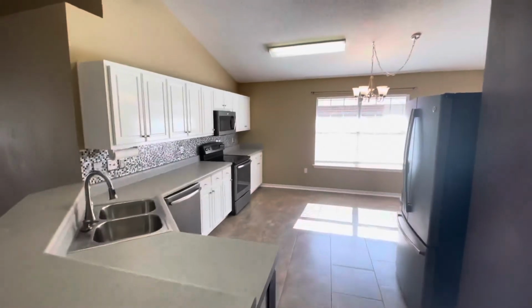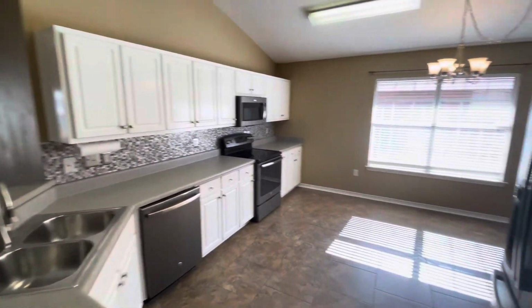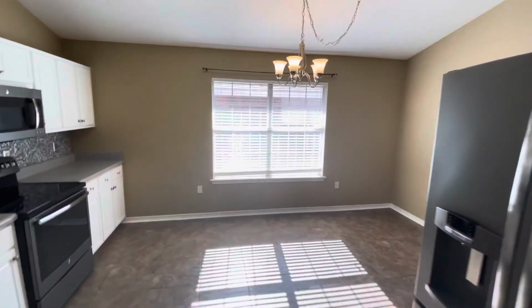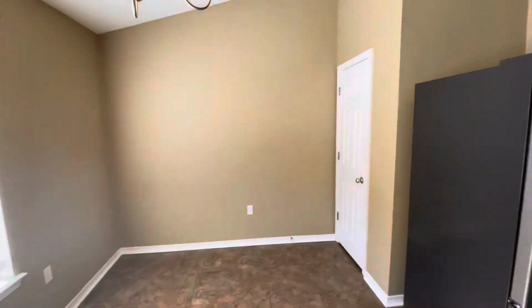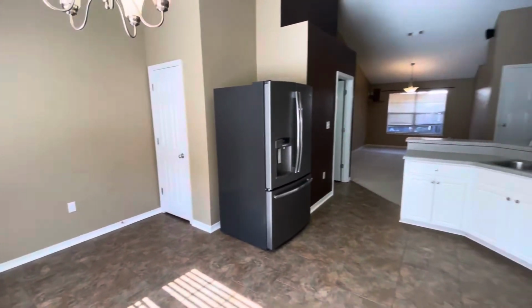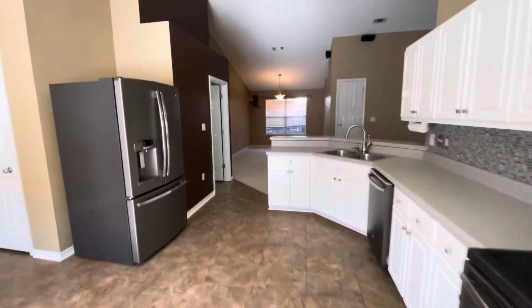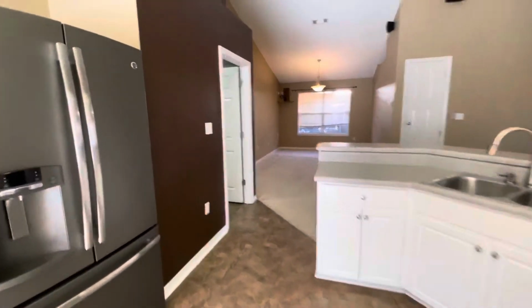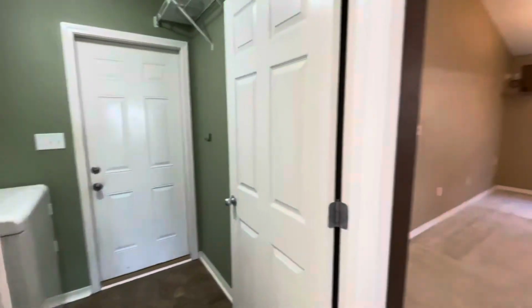And here's our kitchen, all stainless steel appliances. We also have our eat-in kitchen area and our pantry just around here. So here's another view of the kitchen. Now, just off the kitchen, we have our laundry room, which gives us access to the garage as well.